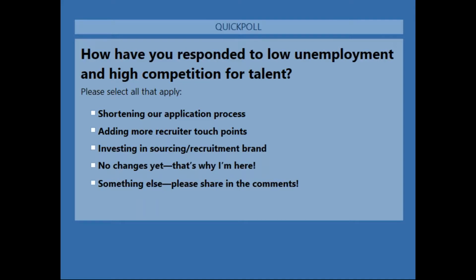So our question here is, how have you responded to low employment and high competition for talent? We've got 5 answers here: shortening our application process, adding more recruiter touch points, investing in sourcing recruitment brand, no changes, that's why I'm here, and or something else. And go ahead and leave your comments in the status window, and we can take a look at those. About 15 seconds here.